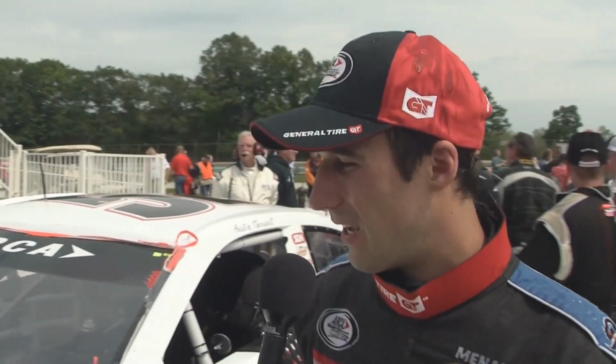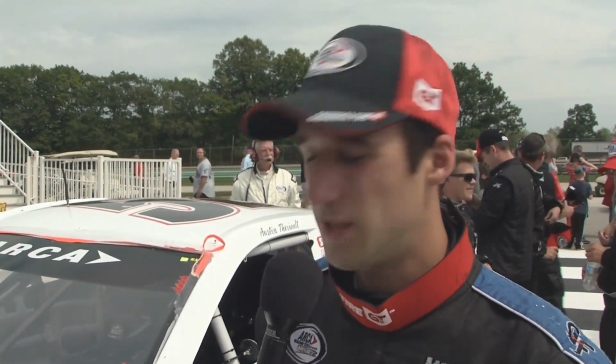What an awesome day. This is a new car. We struggled with it, getting the kinks worked out of it, but they worked so hard, nights, midnight, multiple days to get this car ready. So, man, these General tires were awesome too. We didn't have any issues, and the rain tires worked good too. But once we put the slicks on, the grip came to us. So, I don't know. It hasn't quite set in yet.